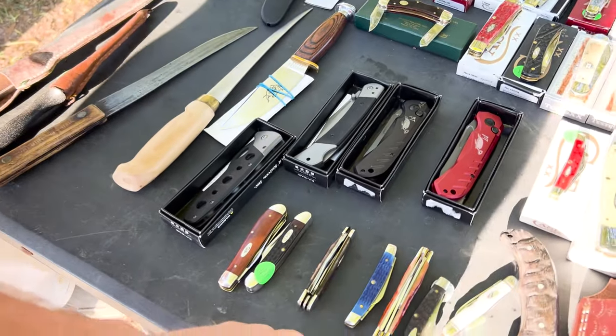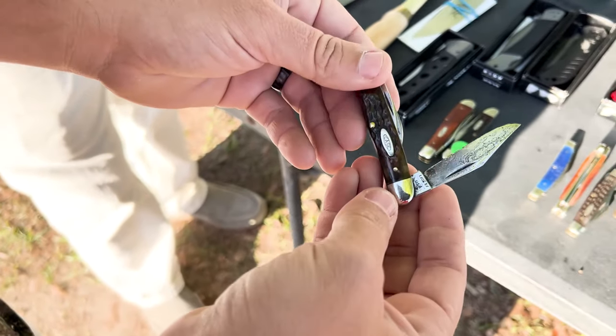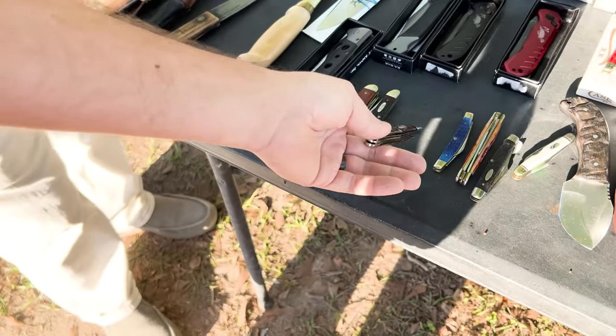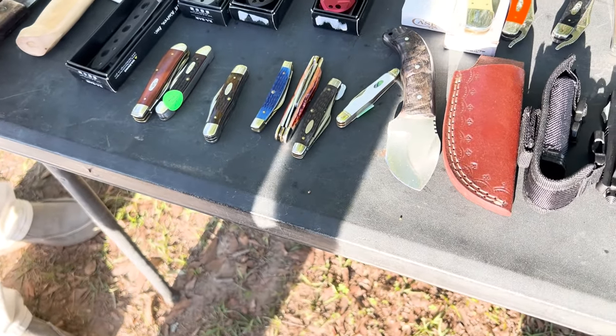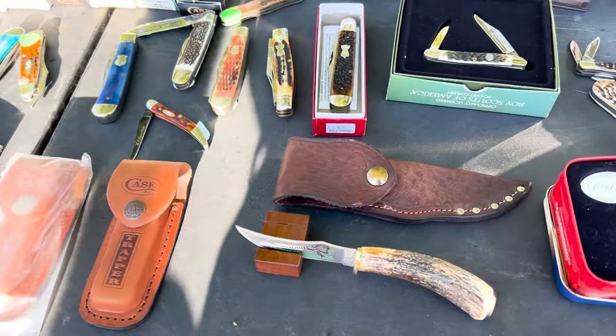I got some really nice stuff. Got an old Whittler here that I thought was pretty cool. Had a little bit of oil spotting on it. That's a pretty one over there with a little lab on it. Yeah, I've tried to beat him at that one time or two. Deep on the case inside.